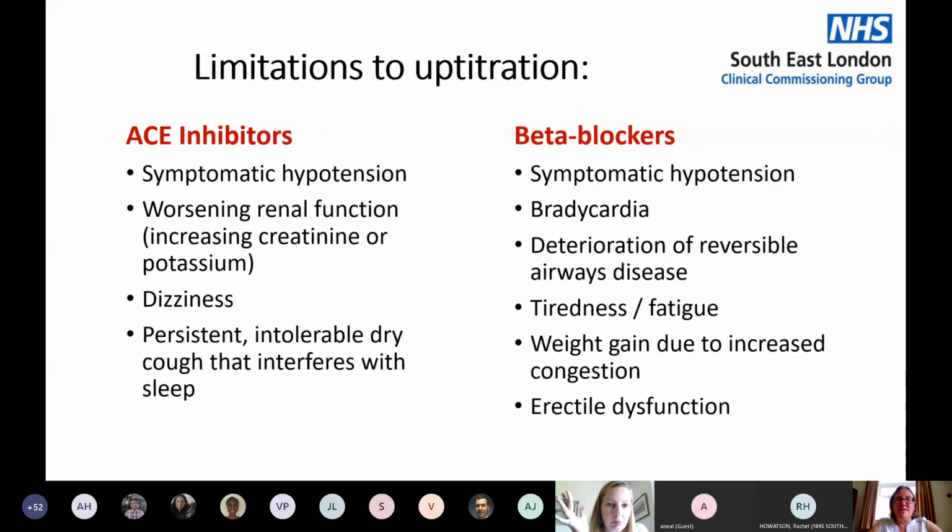There are obviously some things that will limit our ability to up titrate ACE and beta blocker. So for both of them, the patient may get symptomatic hypotension. Even someone with a history of hypertension, in the setting of a poor cardiac output due to heart failure, can become symptomatic with a low blood pressure. For ACE inhibitors, we may see worsening renal function, but we would accept creatinines up to 200 before we panic about renal dysfunction, because the benefits of these drugs are so substantial. Patients might get dizzy and lightheaded and have postural hypotension and feel that they may fall over, and obviously we need to address that, and it might be a limitation to the overall dose. And obviously they might get a persistent dry cough related to ACE, but the simple solution to that is to use an ARB that's licensed for heart failure, such as candesartan, valsartan, or high dose losartan.